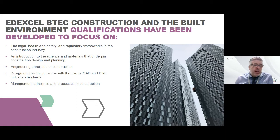In addition to that, you will begin to study the materials and science that underpin construction, design and planning, and underpin the engineering principles of construction. Once you've studied that, you will begin to look at the design and planning of buildings themselves, with exposure to the use of CAD on the course, and an introduction to building information modelling, which is the industry standard for design, planning and maintenance of construction of buildings in the UK today. In addition to that, we'll introduce you to principles of management in the construction industry, so that you begin to understand the processes and policies that are in place within the industry.